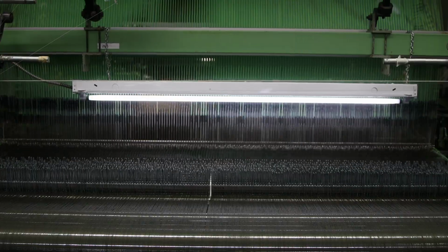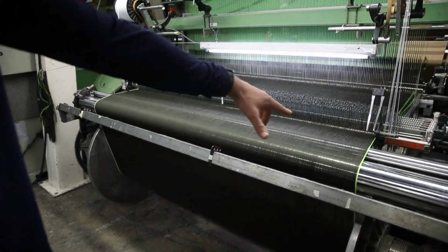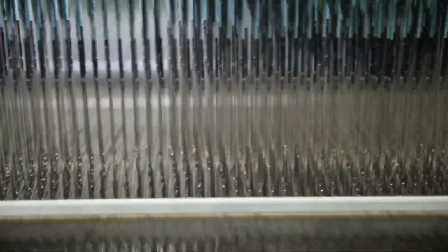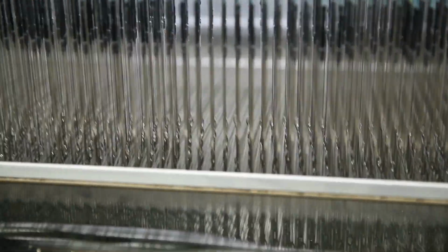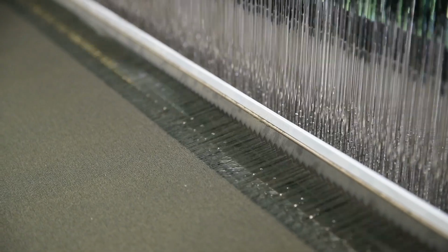It gets tied into the loom. They tie the ends on. Each individual end is tied on to whatever was in there before it. There's a machine, it's called a knotting machine. It automatically ties the ends across. It's probably a couple hours to tie a warp in.